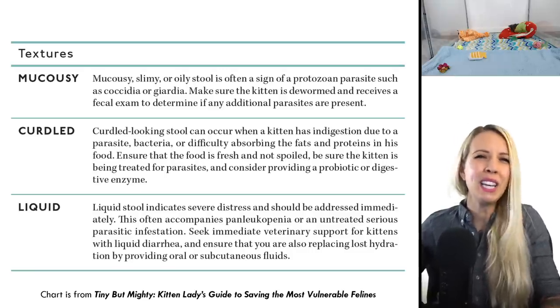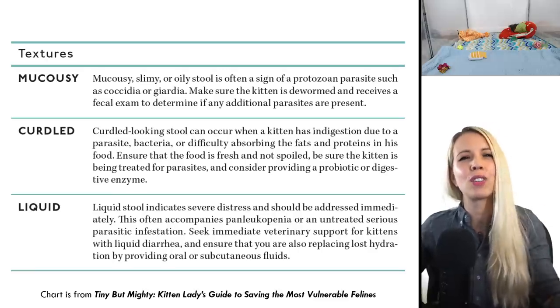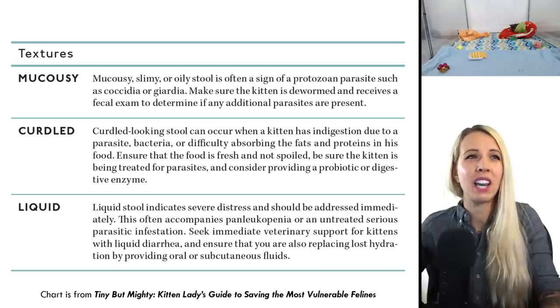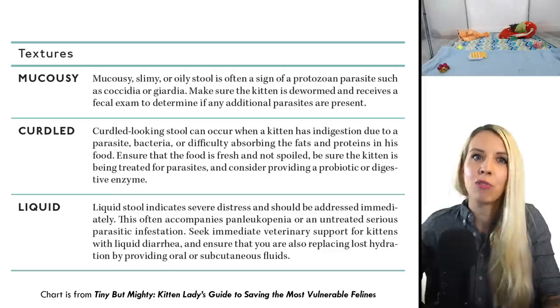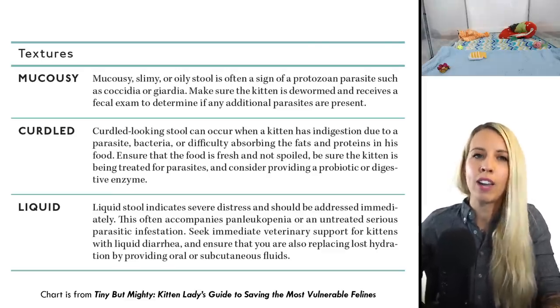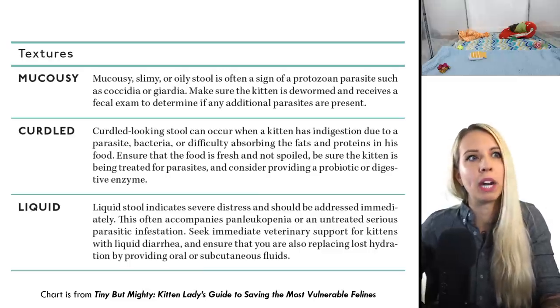Anything super mucusy, that's not normal. You shouldn't see strands of mucus in your kitten's poop, okay? So that probably could be some kind of parasite. If it's slimy, oily, you want to make sure your kitten is fully dewormed and not just dewormed for roundworms, but for all of the various parasites that they might have. A fecal exam is going to tell you what they have. So if you get that fecal exam, they can say, oh, this kitten has coccidia. And then you go, okay, what medication do I use for coccidia? And they prescribe that to you. So definitely if they have mucusy poop, get a fecal, give them the medication that they need.